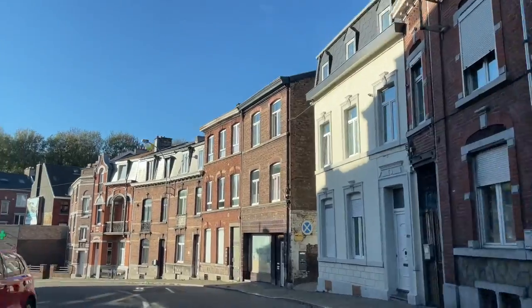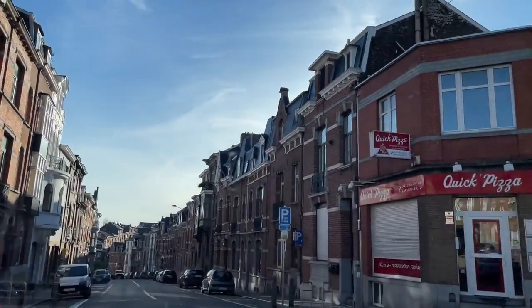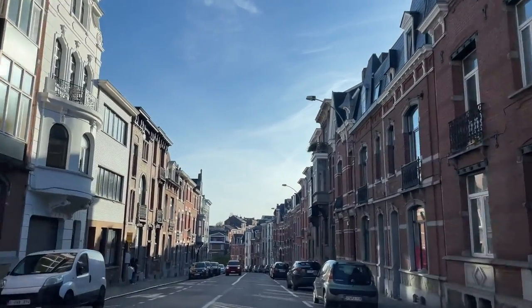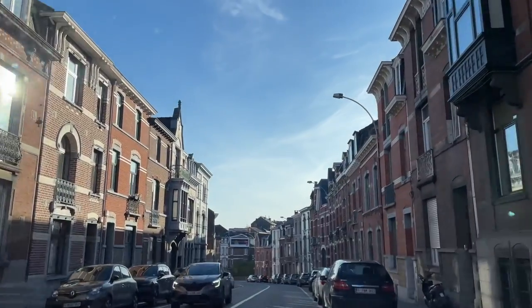I really like the designs of the buildings. They're just nicely done. It's really full of history, from everything, the infrastructure, the buildings, the culture. It's really a nice city to visit at least once.